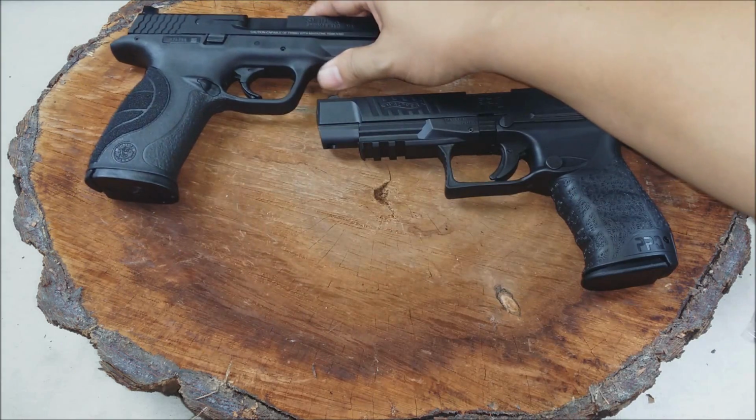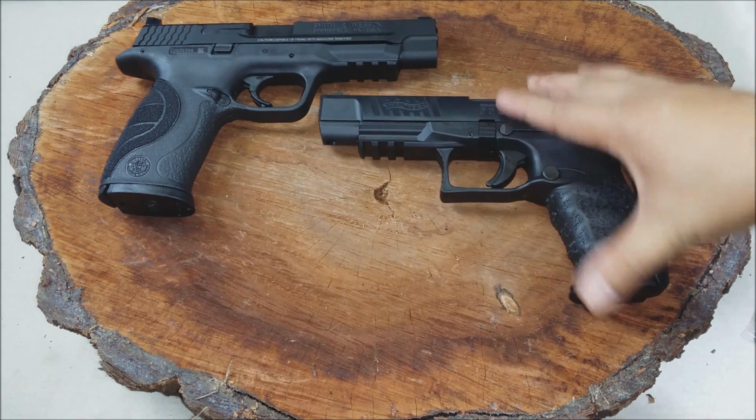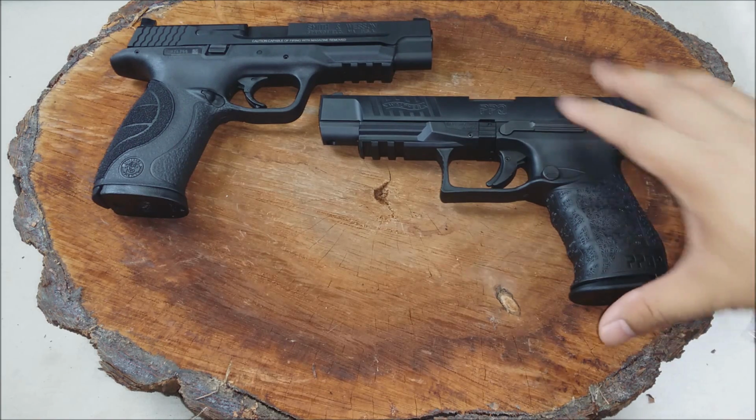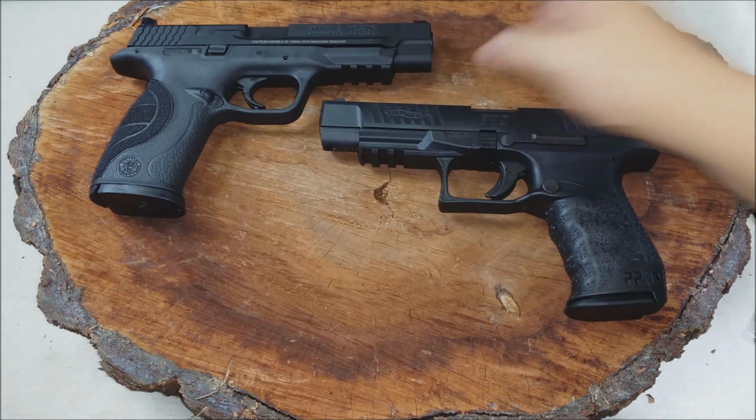So those are the differences between the triggers, guys, and a big deal is made over the Walther trigger because it's very similar to an HK in its styling, but a lot less expensive. And I think the new HK that came out actually was supposed to compete with this. I think Walther was getting a bunch of their business away.